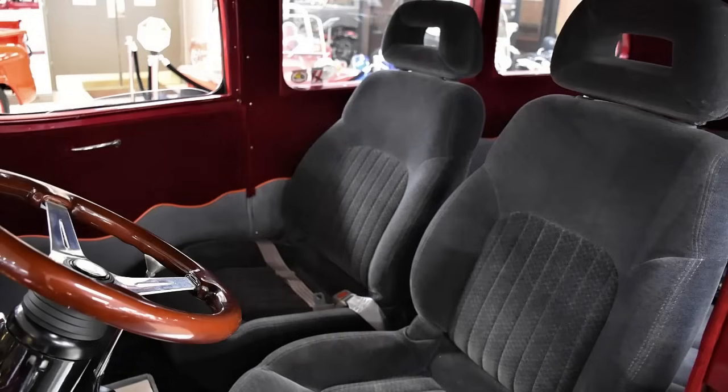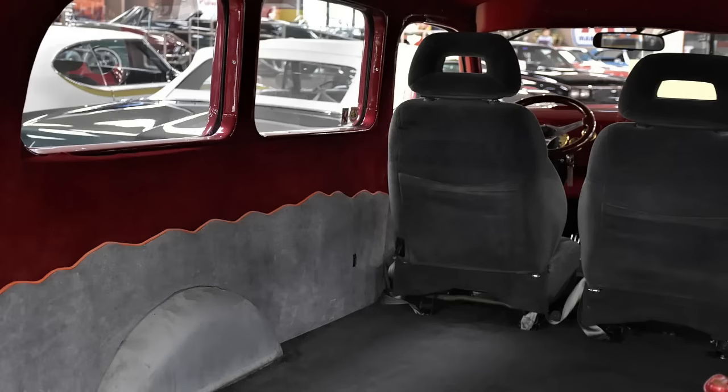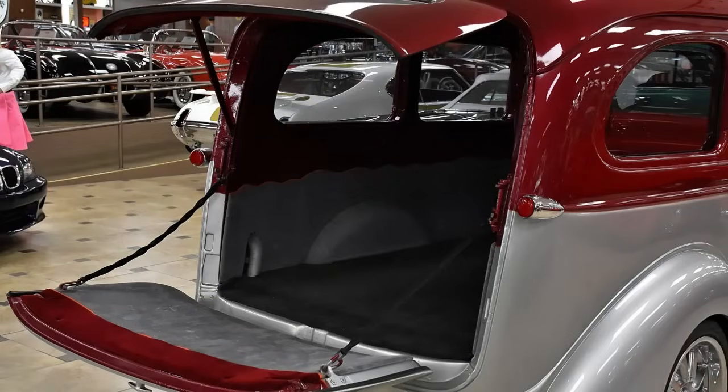Suspension and brakes. The chassis rides on a refined suspension setup with Mustang II style components up front and a solid rear axle in the back. Power steering and 11-inch power front disc brakes provide confident control and stopping performance, rounding out this Suburban's modern driving dynamics.